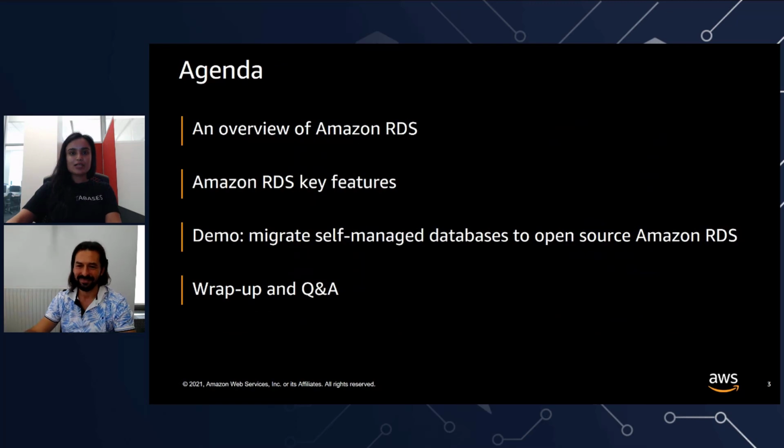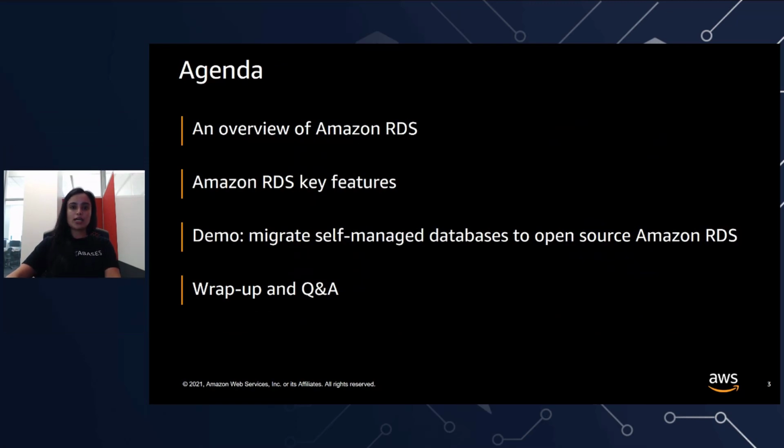All right. So quick rundown of today's agenda. We'll go through a quick overview of Amazon RDS. We'll cover some of the key features that can help you innovate and be more efficient. And then we'll go through a demo on migrating self-managed open source databases over to Amazon RDS. And then, of course, we'll wrap with some Q&A.